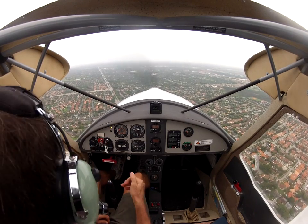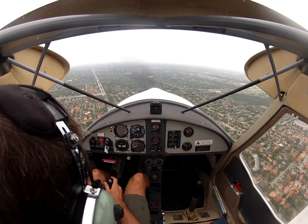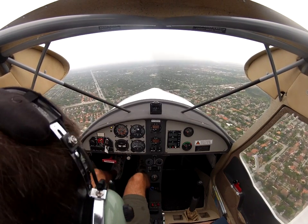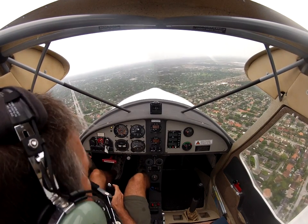Contact the tower: emergency, no power. They'll clear us to land 27 right. And then turn off the radio. The rest: check your seat belts, make sure they're snug. And we're on our way. Make the best landing of your life.